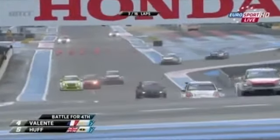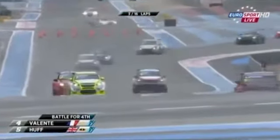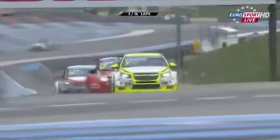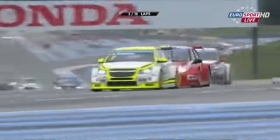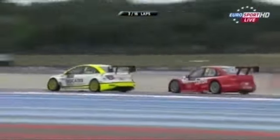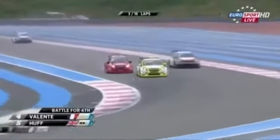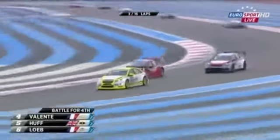Rob Huff all over Hugo Vallant for 4th place. Now, 2 of the Ladas, Tom, failed in qualifying yesterday. Suspension failure for James Thompson and Mikhail Kovslovsky, and they weren't entirely sure what had gone wrong and whether they'd be able to race. They are both on the grid, but Huffy really making the most of his good start. He's getting very aggressive. Looks inside Vallant, wants to shut the door using Vallant to Sebastian Loeb. Citroen behind the Lada, looking for the inside line.